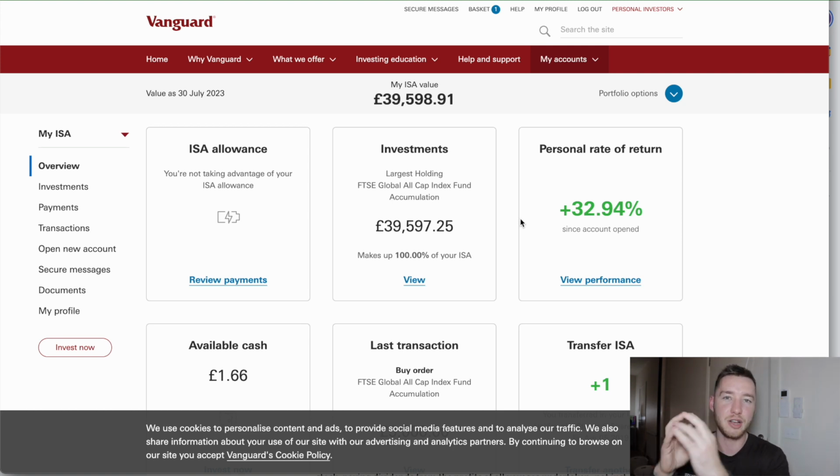It looks at that 10 grand. Did you buy it high, low, and then it sort of works out internal rate of return to then actually calculate your personal rate of return. So that's what that is. Hopefully that makes sense. But essentially, rather than looking at what you contributed and what you now have, the market value, and just doing a straight line method, it actually looks at when you contributed and how much you contributed and what price you bought the fund at. And it does that for every single purchase, and it gives you your personal rate of return.